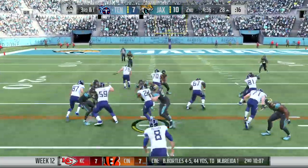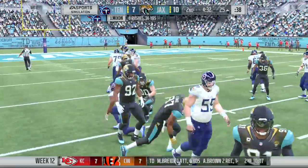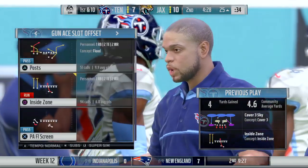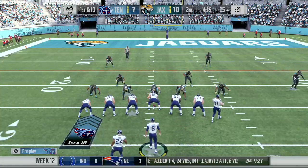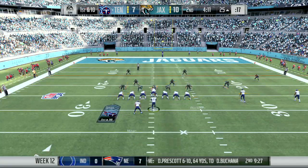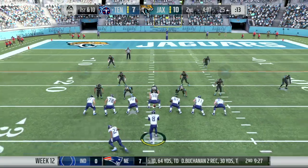On 3rd down, Mixon. And he's able to get the first here as he's taken down at the 25. It's a gain of 4 there that gives him a new set of downs. Everyone understood their role on that play. 3rd and 1. You know the defensive guys, they're trying to get down and get low and get leverage on the offensive lineman, but they didn't allow that to happen. They created a crease and allowed him to get through for a first down.